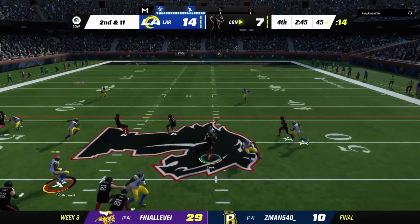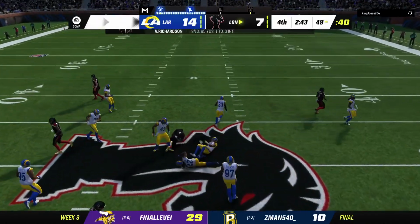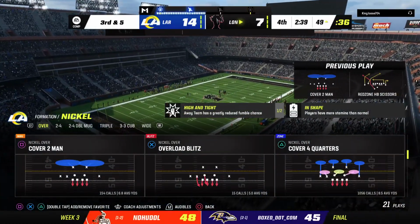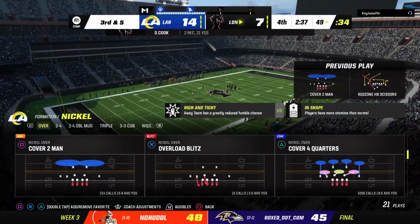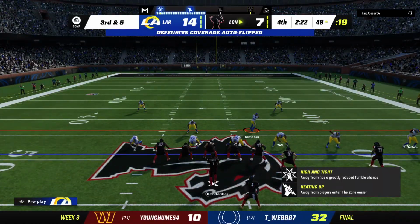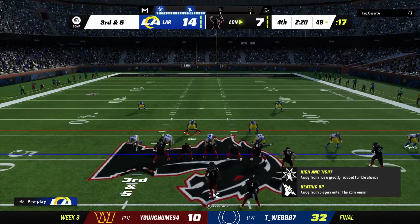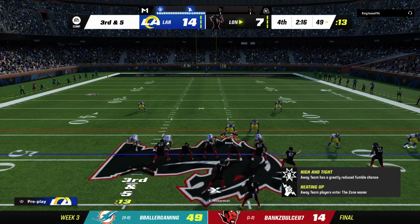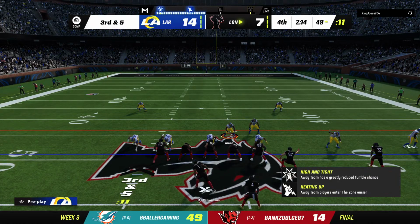Second and 11. He's going to get this one down to Cook, and they'll get him down on the other side of midfield. One thing I think that's safe to say defensively, the tackling's been really good. And because of that, it's been very, very hard for them to move the ball because you're not getting the benefits of run after catch. They're tackling them almost on the spot. That means they have to run extra plays, harder to move it.